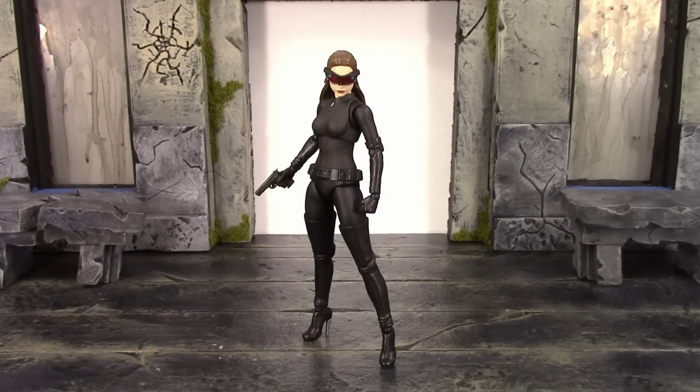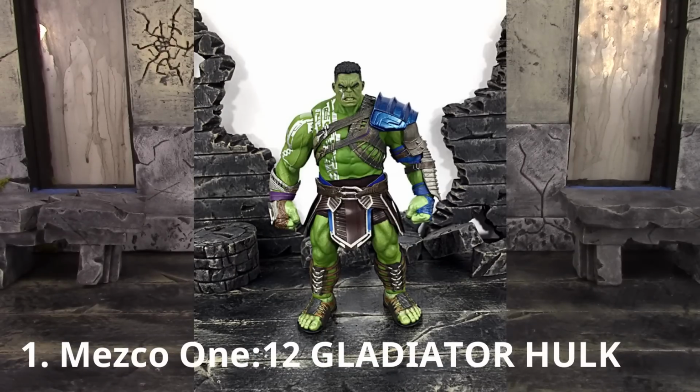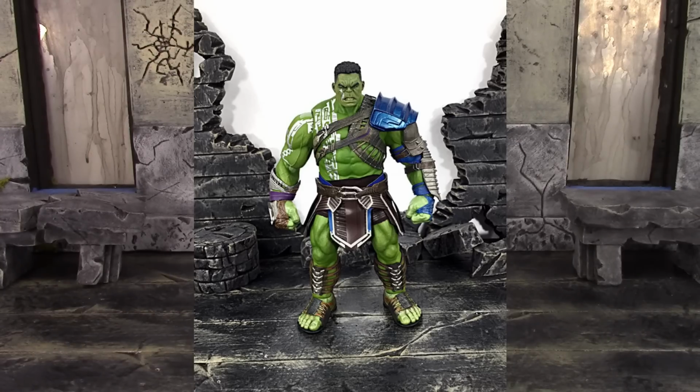Now coming in at number 1, which most of you have probably guessed, and my most disappointed figure of 2018, is the Mezco 112 Collective Gladiator Hulk. Some of you like it, which is perfectly fine, but to me it's just a display piece. But even that, it doesn't really look that good as a display piece either, because the skin tone on the face, hands, and feet are totally different green compared to the rest of the green on the figure, like on the torso, legs, and arms.